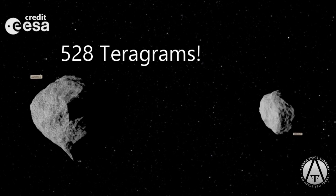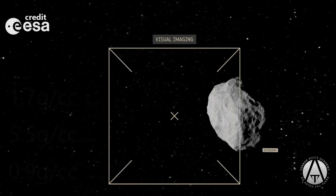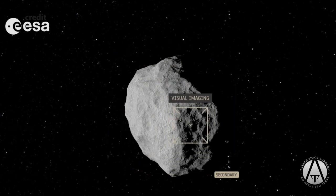Can I say teragrams? No. Fine. Billion kilograms. These asteroids have a density of 1.7 grams per cubic centimeter. Earth has a density of about 5.5 grams per cubic centimeter, and ice has a density of 0.92 grams per cubic centimeter. If we look at what we know about the asteroids, we can estimate their individual masses.